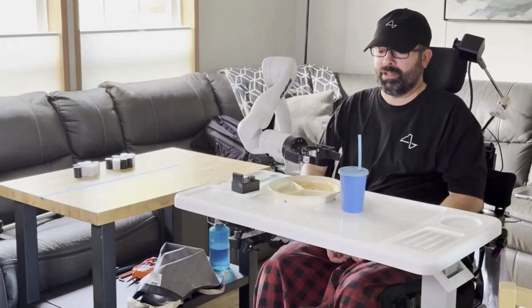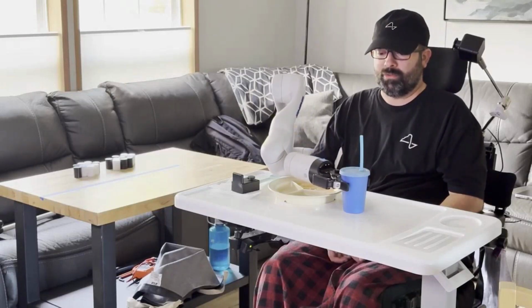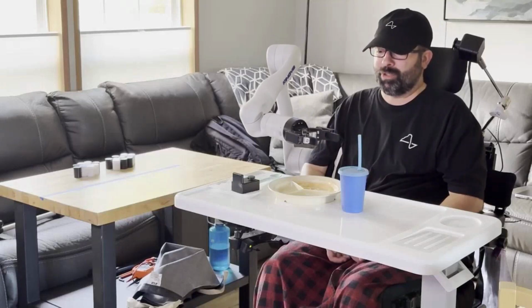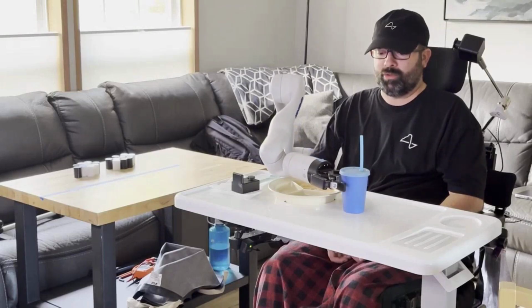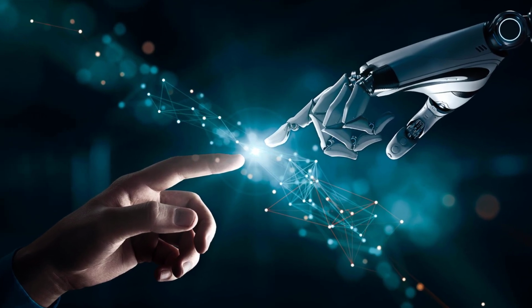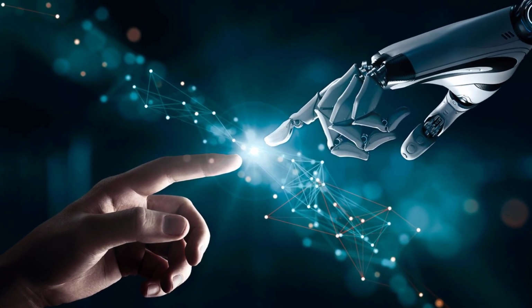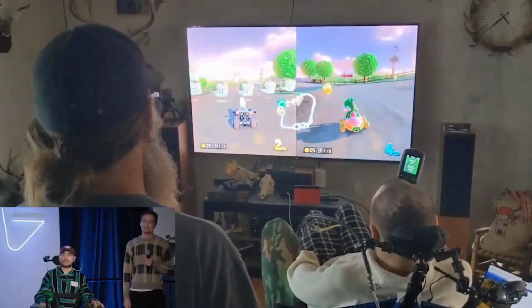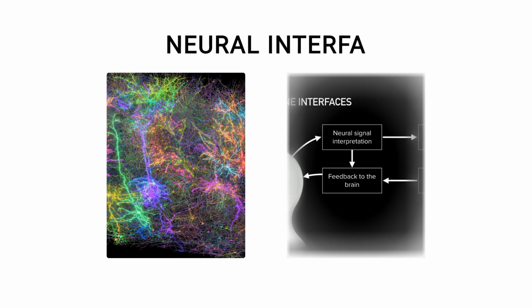Arbor's neural signals can, in principle, direct not just software, but physical machines: Optimus robots, even those on Mars. Direct brain-to-robot control is no longer science fiction. As the technology matures, the boundary between intent and action narrows. Human cognition becomes a command interface for a new class of machines, closing the loop between thought and the physical world.